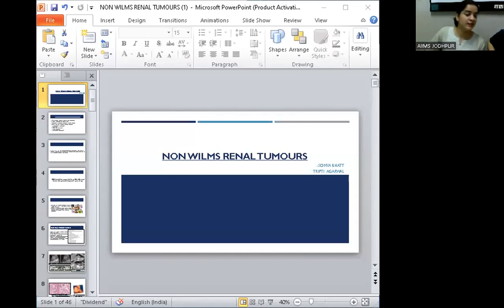As we know, the kidney is the primary site of 7% of childhood malignancies. As per US incidence, there are 7 cases per million children under 15 years of age. Most of these renal tumors are Wilms tumor. The other histological diagnoses vary with age, with congenital mesoblastic nephroma most common in those less than 3 months of age. Then in infants, the most common tumor can be malignant rhabdoid tumor.